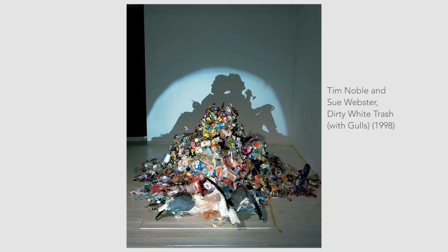Dirty White Trash with Gulls was sculpted out of 6 months' worth of the artists' trash, the remains of everything they needed to survive during the time it took to make this work. When a single light illuminates the pile of trash, the resulting shadow creates a portrait that contrasts sharply with the materials used to create it. The artists lean against each other, back to back, enjoying a glass of wine and a cigarette.